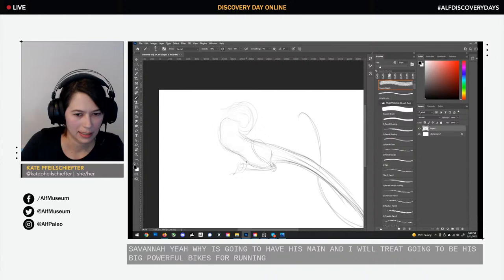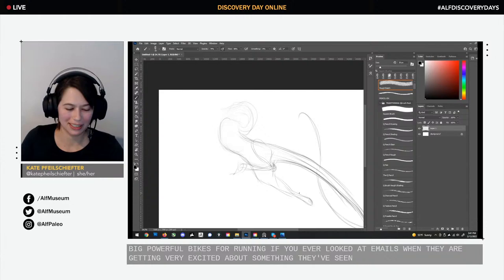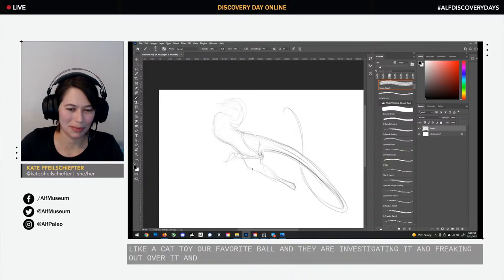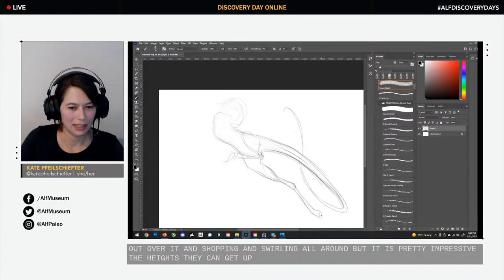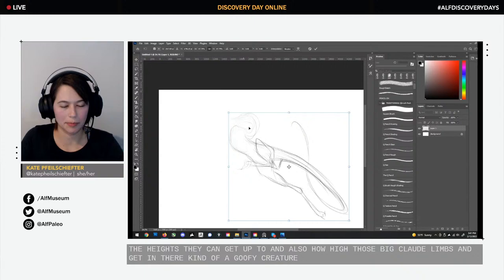I don't know if you ever looked at emus when they are getting very excited about something they've seen on the ground, like a cat toy or a ferret ball, and they are investigating it and freaking out over it, kind of jumping and flailing all around. I can't tell if they're happy or if they're afraid exactly, but it is pretty impressive the heights that they can get up to, and also how high those big clawed limbs can get into the air. Kind of a goofy creature, but not something that you necessarily want to mess with.